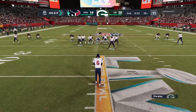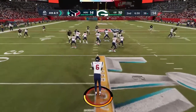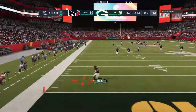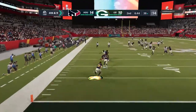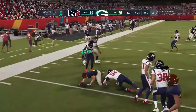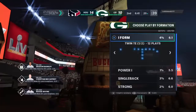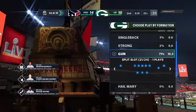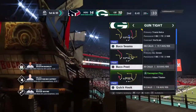Back to return it, Christian McCaffrey. And he'll go ahead and field this at the 5. A very good punt, but a 16-yard return. And it'll be Packer football here. First down and 10. At their own 20-yard line.